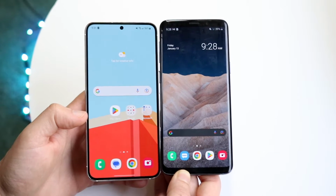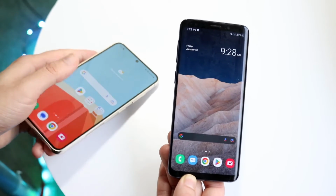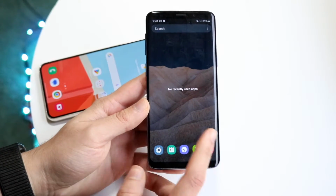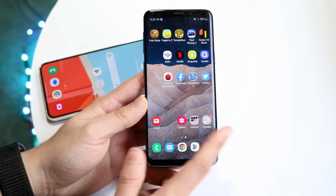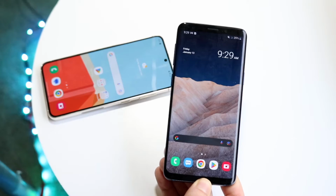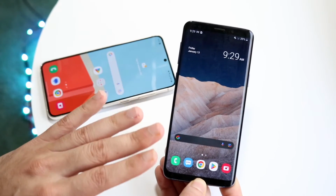Now, starting off side by side, you can definitely tell there are some key differences for sure. The Galaxy S9 was the 2018 flagship from Samsung, and I had a lot of memories with this specific phone. It was a great phone when it first came out, and I think it was a pretty decent improvement coming from the Galaxy S8. But this phone was shortly overshadowed by the Galaxy S10, which was an amazing phone for sure.